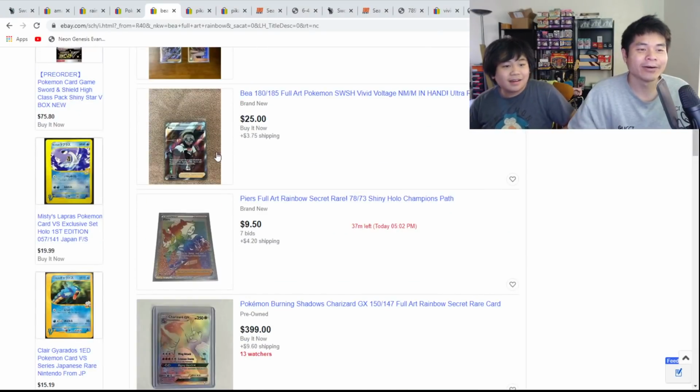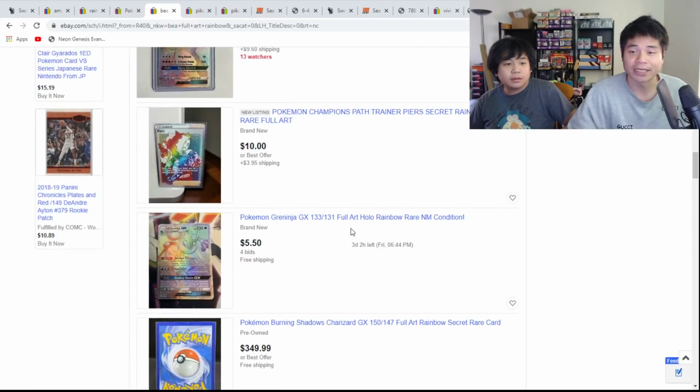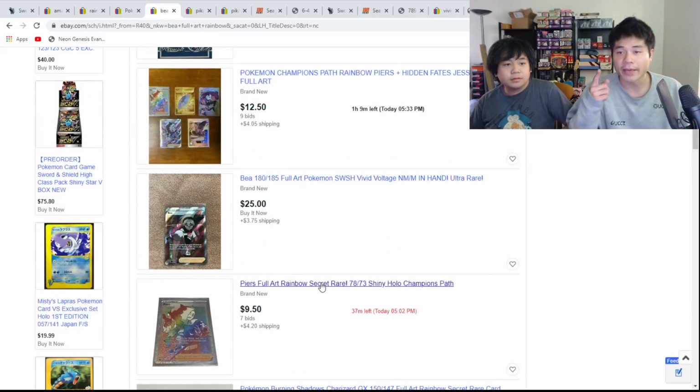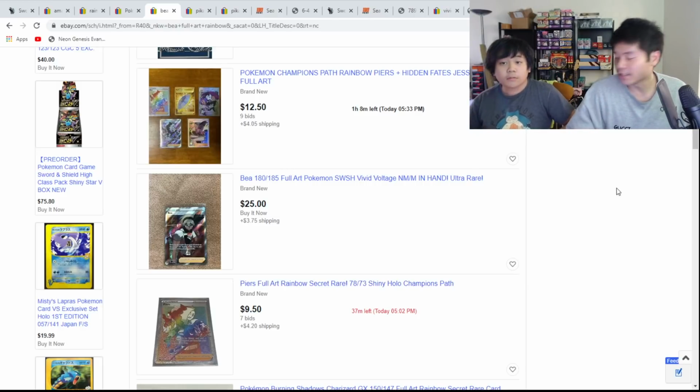B is going for like 25. I'd say if she's at 25 now, she'll probably dip to like 15. Maybe. We'll see. Just keep in mind that all these prices are probably going to dip once everyone starts getting theirs, but there is a lot of hype, so it might stay the same because everyone's going to be buying out Vivid Voltage. Everyone's flipping Vivid Voltage. The allocations of everything are super, super low. So just keep all of that in mind.